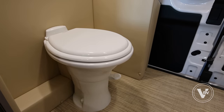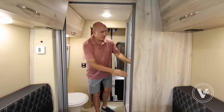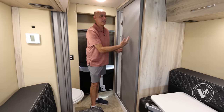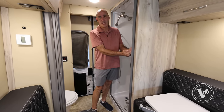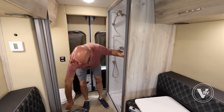Really nice. Porcelain foot flush toilet. I've got privacy, entire privacy if I close this. Privacy for just the shower here. And this is a self-wiping shower curtain. So every time it goes in, it's basically squeegeeing itself off. Is that a word, squeegeeing? Let's say it is. Porcelain foot flush toilet.